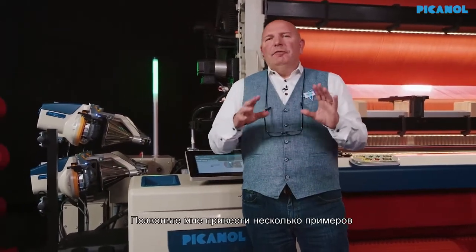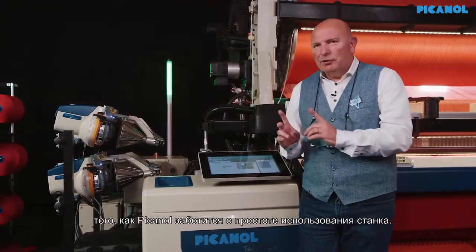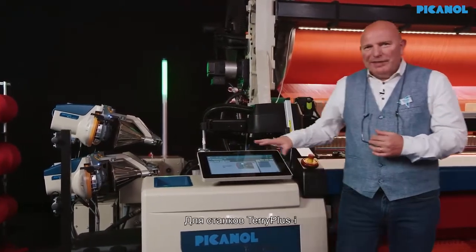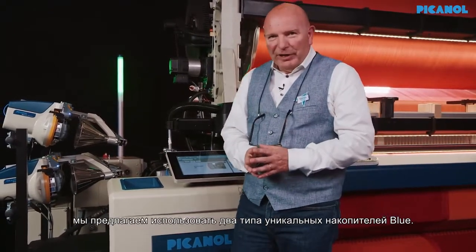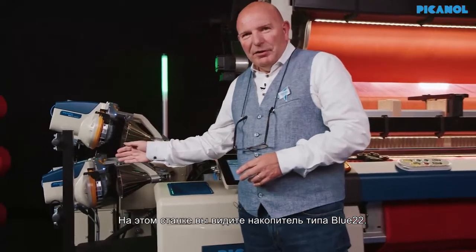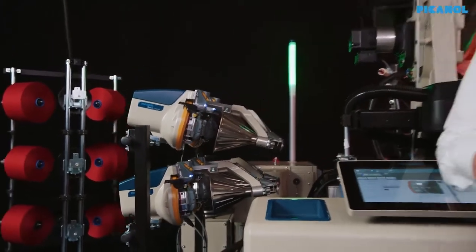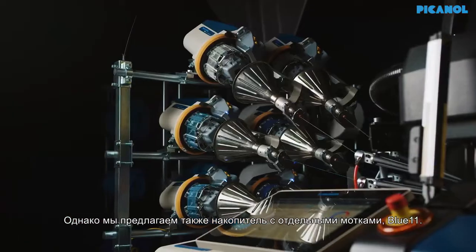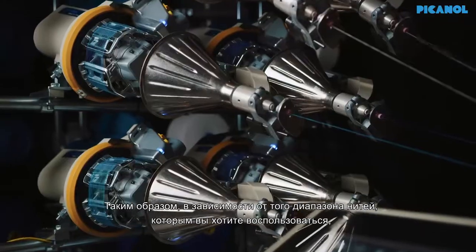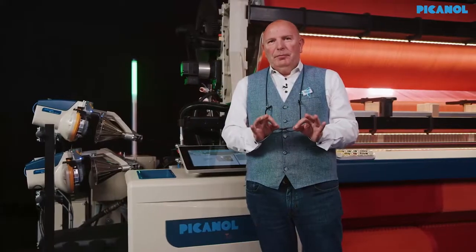Let me give you a few more examples of how Picanol is taking care of the ease of use of the machine. On the TerryPlus-i, we are offering two unique types of blue Prewinders. On this machine, you will see the type Blue 22. But we can also offer you the one with the separate windings, the Blue 11. So depending on the range of yarns you want to weave, we can make the perfect choice for you.